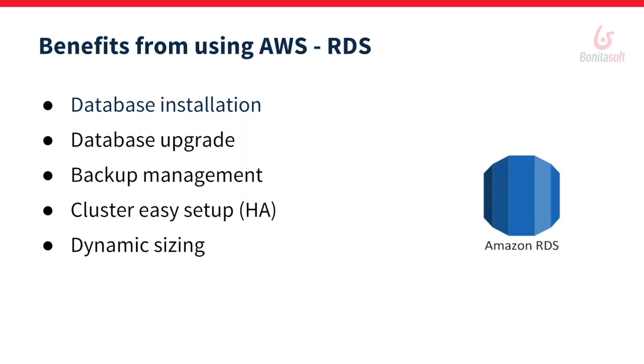And also, in terms of sizing, using RDS, you will be able to dynamically resize your database according to the traffic you get on your application or the needs of your application.